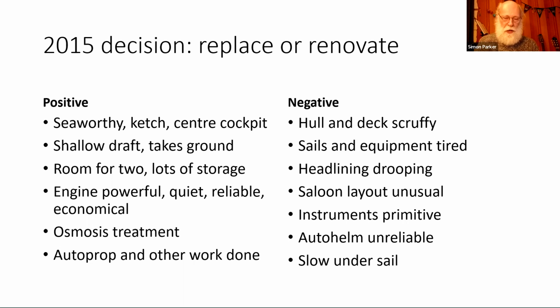Osmosis treatment was done by the previous owner as well. So we were looking at smartening her up, particularly the hull and deck. The hull and the deck had been painted in a hurry just before she was put on the market, painted over flaking, patchy paint underneath. Always looked pretty tatty.